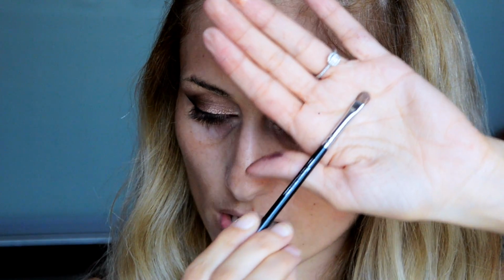I'm then going to be taking a tiny little brush, a tiny shader brush, and I'm going to be going in with that Bobbi Brown shade, and I'm going to be pushing this extremely close to the lower lash line.